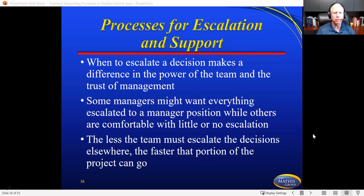So processes for escalation and support. Escalation and support is a big deal, because when you have problems, where do I get help? Okay. So when to escalate a decision makes a difference based on the power structure and the comfortability between traditional and Agile. So we're going to have to be able to trust management. They're going to have to trust the team, but we also have to know that nobody's hiding anything from anyone.